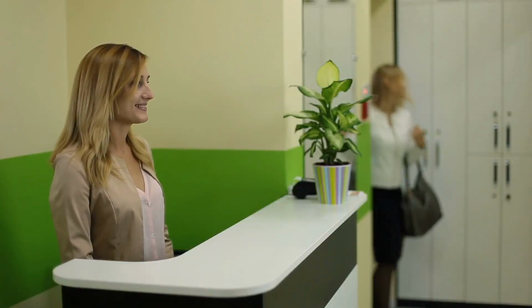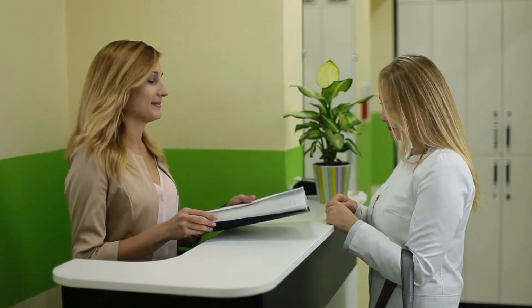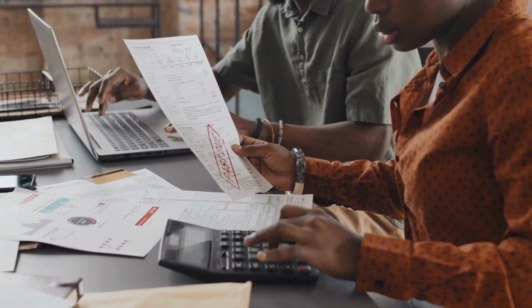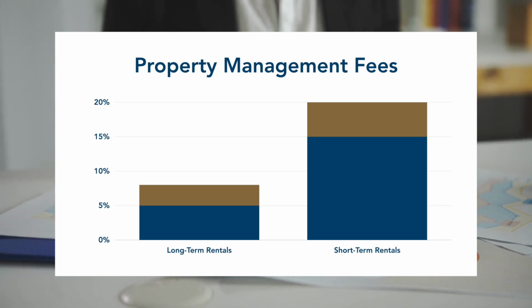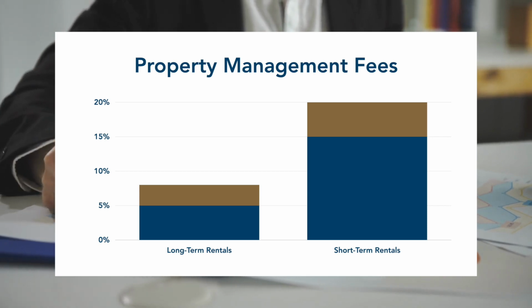Guests of short-term rental properties also expect good guest service. They may reach out to you before placing a booking, or contact you in case they can't find the property's address, want to book an airport pickup, or need urgent fixing of a non-working Wi-Fi connection. Unless you, as the investor, want to perform all of these tasks yourself, you may want to hire a professional property management company. Due to the additional work a short-term rental creates, property management fees for short-term rentals are up to 20% of the total rental revenue. In comparison, for long-term rentals, property management fees usually hover around the 5 to 8% mark.